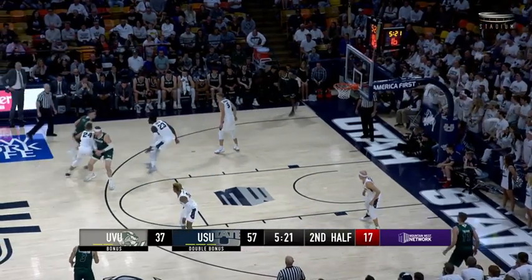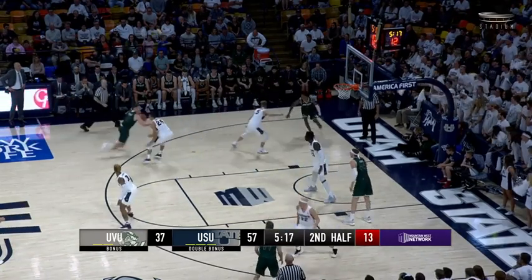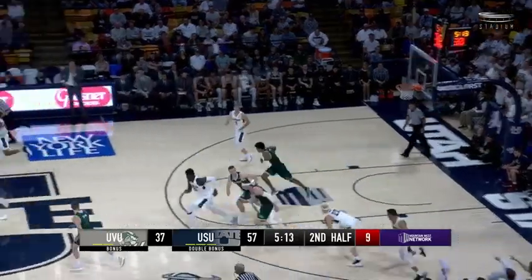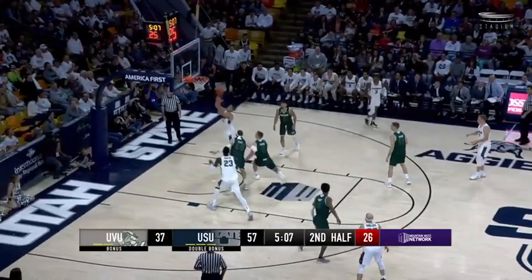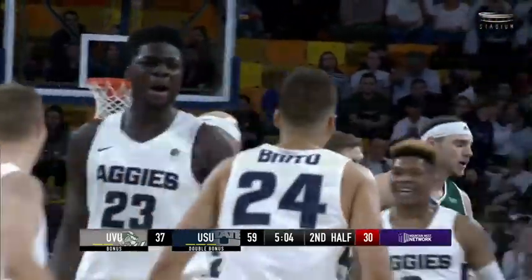57-37. Toolson flares out left. Now runs into a double team. Backs it up. Toolson still trying to get by Brito. Tenth on the shot. Loses the handle. Picked up now by Miller. Miller with his eyes up court. Hits Merrill. Merrill between the leg dribble. Now throws down low. Brito scores! Aggies by 22. Student section exploding to life.